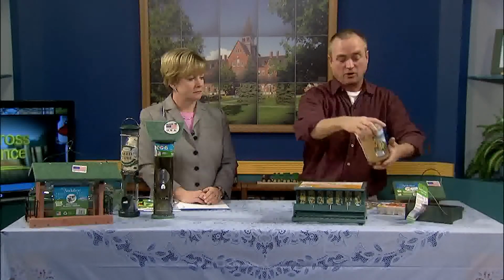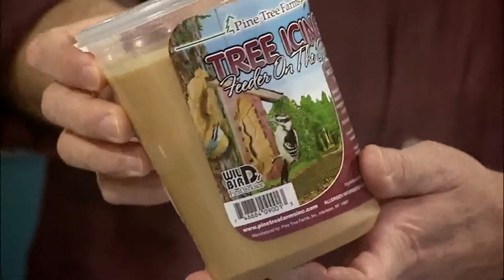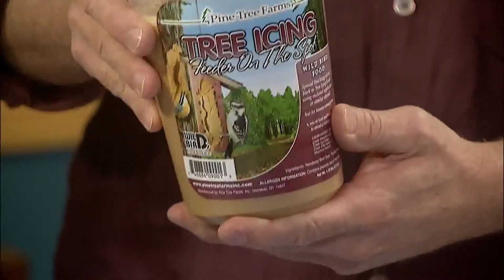One other new thing which I found this year over at Guy's Farm and Yard is this tree icing. Now, it's basically peanut butter and suet, or suet and peanut butter. It looks like peanut butter, and you can smear it right on a tree. They do have some feeders with holes in them that you smear it on, and it gets in the holes. But it supposedly creates kind of an instant feeder.